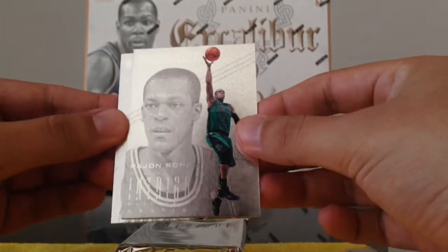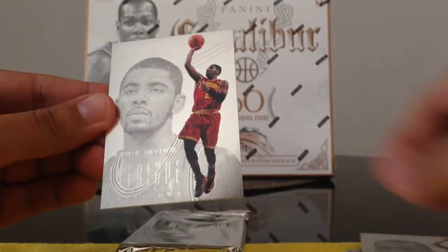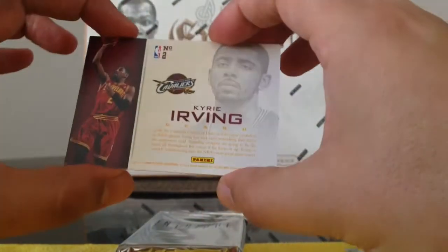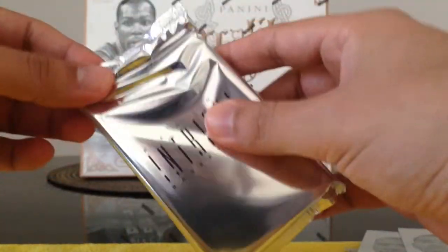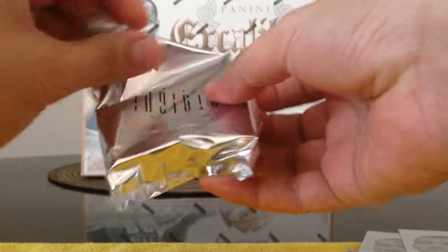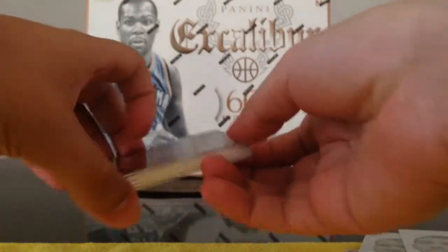We got Rajon Rondo, Kevin Durant, and Kyrie Irving. So this is a rookie Kyrie Irving. Nice. All right, so pretty good pack. And here is our Intrigue pack. Wish me luck. Hopefully we can get a Kyrie Irving.